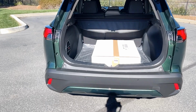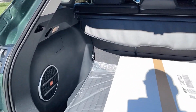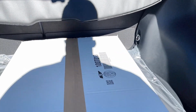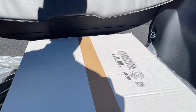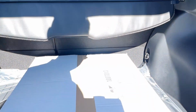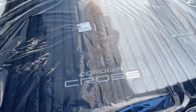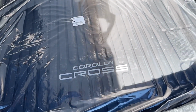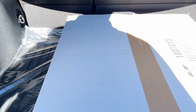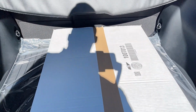And then this is equipped with that JBL premium audio. It's actually kind of deeper, so it drops down. We have a well in here, and you got space. Those seats will fold down to give you good pass-through storage. This is already equipped with our Corolla Cross embroidered all-weather cargo liner. You got hold downs in here. All-weather floor mats are in this box here.